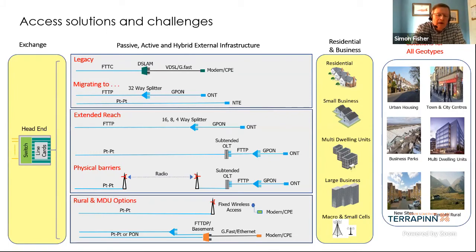The other one is the challenging situation of MDUs. Now, in the past, we've looked at MDUs, multi-tenancy dwelling blocks and office blocks, with some interest, and we are still continually challenged by the scenarios. In the UK, the MDU scenario is a bit different from probably Europe and the US. They're not big tower blocks. They're not big, shiny office blocks. 80% of the MDUs in the UK are 14 apartments or less. And so the economics of the solution we're trying to put in there is very challenging.